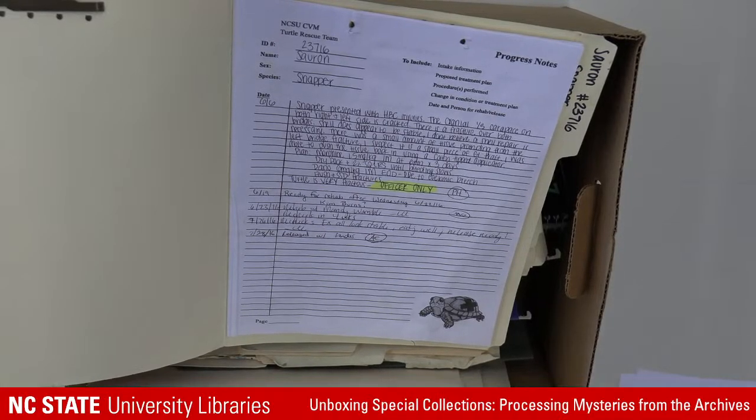I believe there is a Taylor in this carton. No, it's in the process. Oh, it's in the process. Okay. But they have themes. You can tell that they had themes for their names. Some days people were hungry. We're naming the turtles Twinkie and McFlurry. Yeah, we got all the foods.